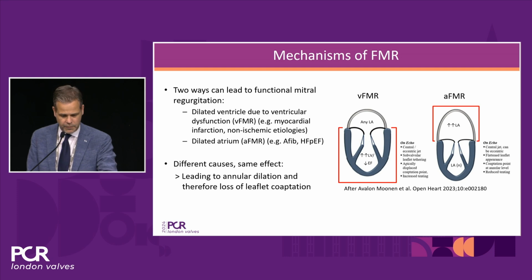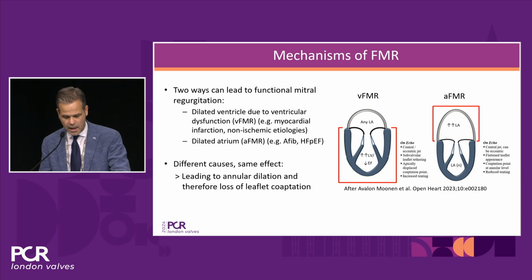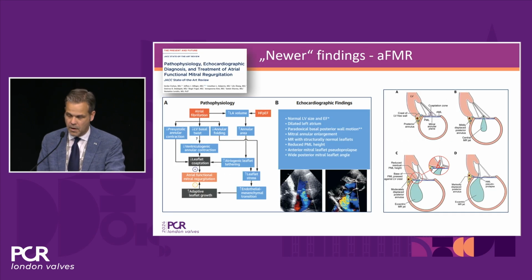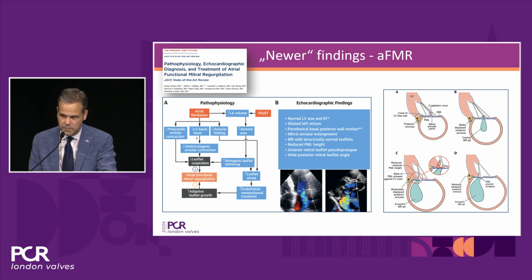Initially we thought about this quite easily. There's just the annular dilatation, that's it, and it's causing the mitral valve regurgitation. But we now have different causes with the same effect, and the question is whether the treatment is going to be the same in these patients. But we have also learned that there are newer findings.